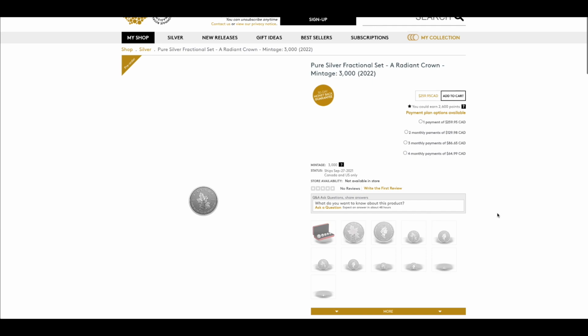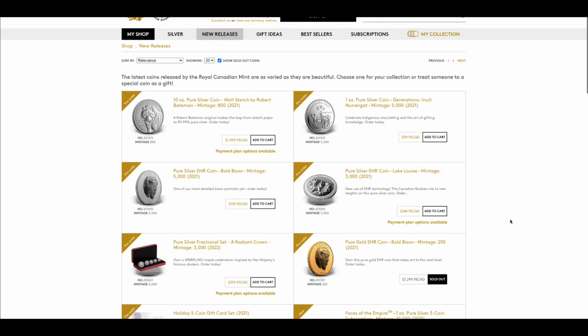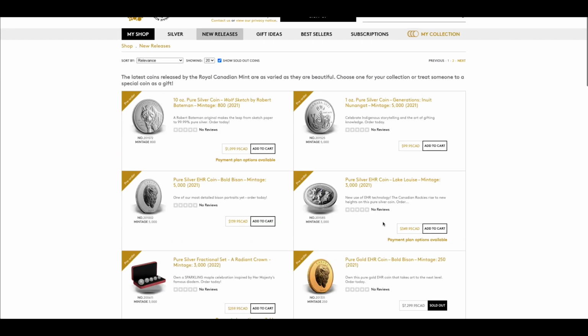Interestingly, I've never owned a fractional set myself. But I think for those that are collecting these on an annual basis, this is another one that is probably worth collecting, just because they're using a revived design of the Queen herself on the back of each of the coins. All right, and the 6th product that is being released for September is the Gold Bolt Bison.